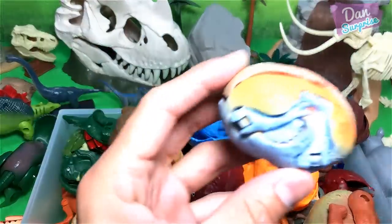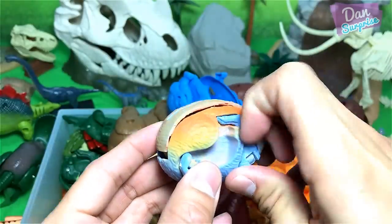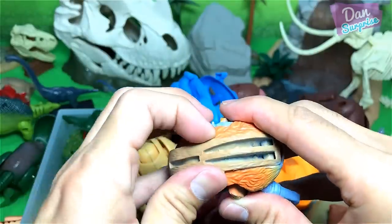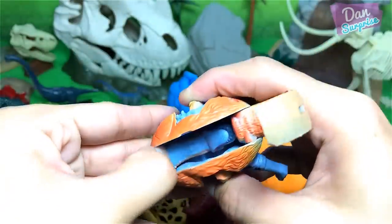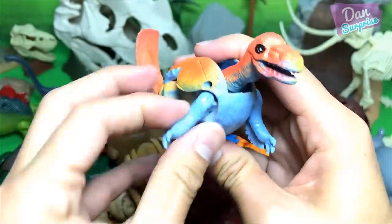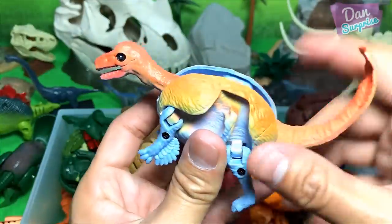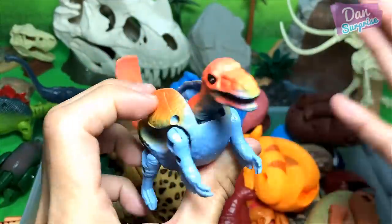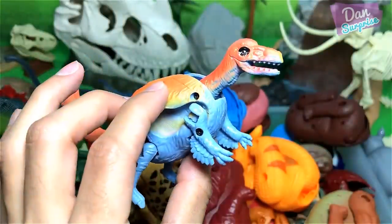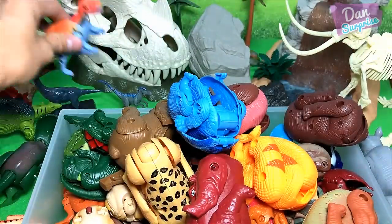Let's proceed with another one. Oh yes. This one right here, I definitely need the help of you guys. Because I've always had no idea. I always name this the Therizinosaurus. First, the paintwork of this actually looks like the one from Schleich, the Therizinosaurus from Schleich. So I always name this the Therizinosaurus. What do you guys think? Let me know down below.